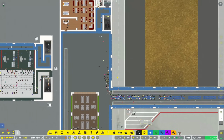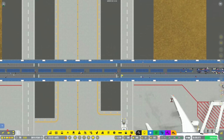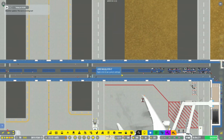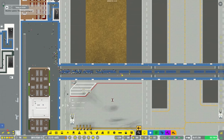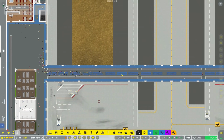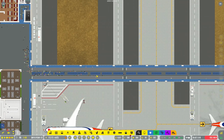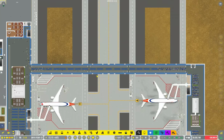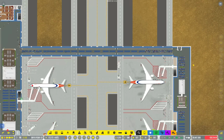I've also decided to reposition the walkolators and put a whole bunch of benches along this massive sort of bridge thing that we have going on. And I'm not sure how many people are actually using the walkolators versus choosing to just walk. But as long as they're getting to their flights, that's totally okay. And for the most part, it looks like they are.